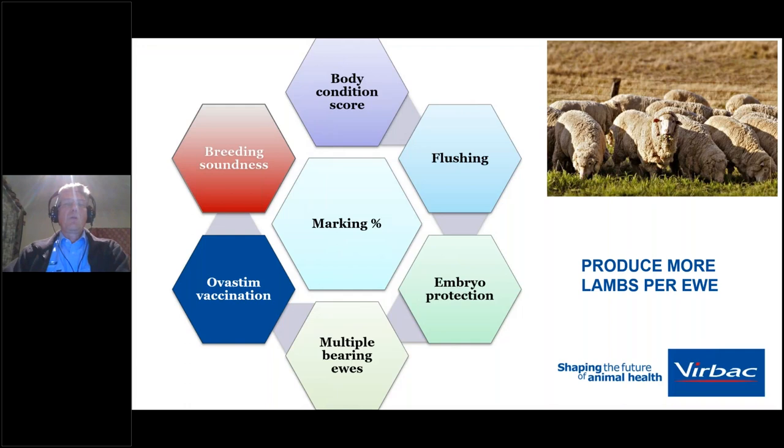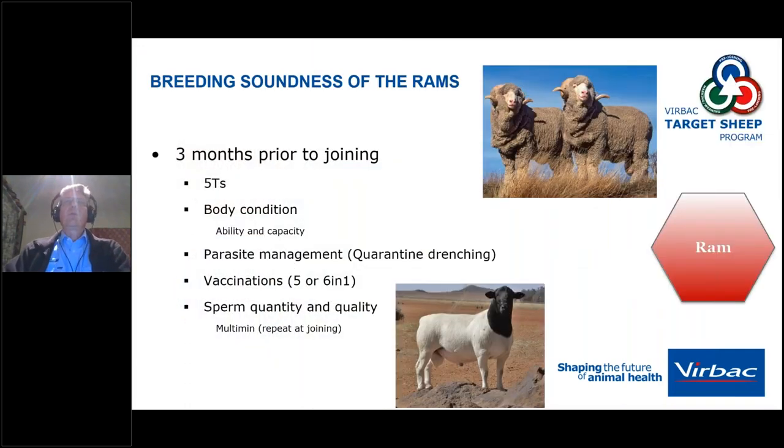And as I said, there's one aspect that we tend to often forget, and we didn't tonight, and that's the rams. And we know that we have to do the breeding soundness examination at least 3 months prior to joining, and that is because spermatogenesis takes about 2 months. And if you top up now with Multimin, then you improve the semen quality and quantity. And it also gives you time to find replacements if any of those rams fail the exam.